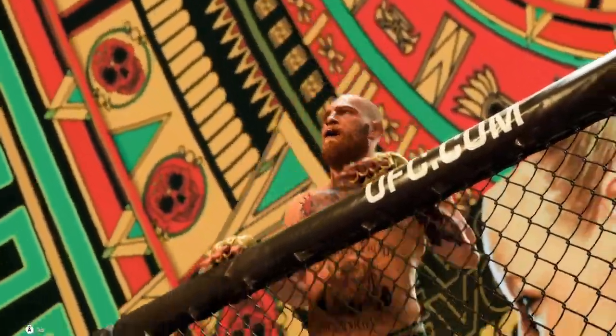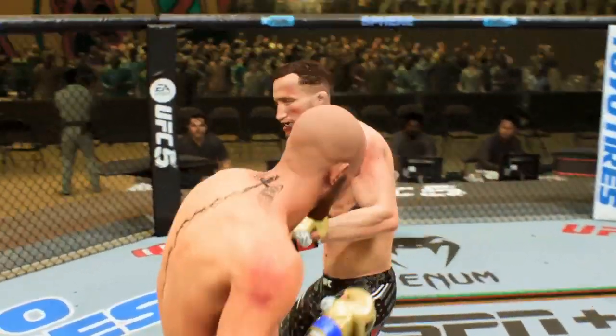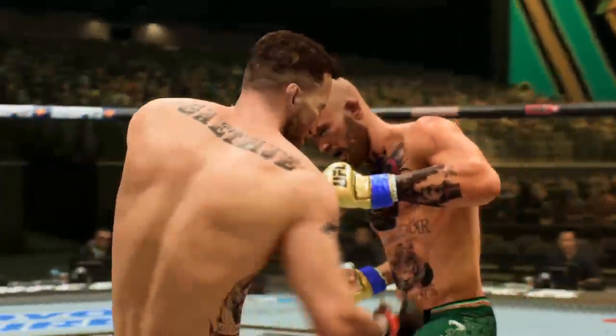And that'll do it. Oh, my goodness. Yeah, man, crowd loving it. Just a gorgeous shot there to end the fight. Really just the way he drew it up. He found the opening and capitalized on it to the utmost extent. Nicely done to finish the fight.